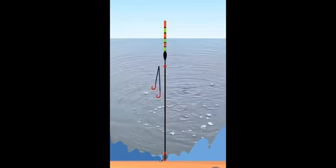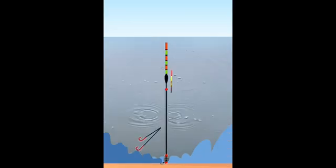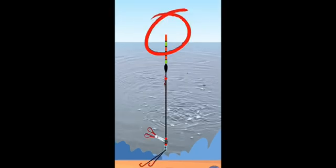Avoid midday heat. Fish hide in deep or shaded areas at noon. Stick to dawn, dusk, or night. Big fish often patrol at night. Rising water. Fish follow new currents into shallows, especially at bay tributary junctions. Try slightly shallower spots here.